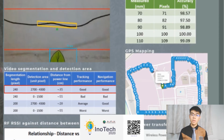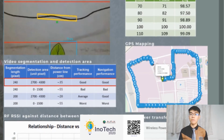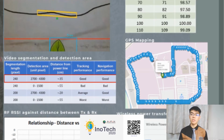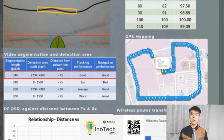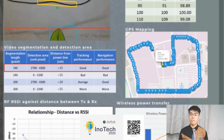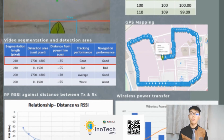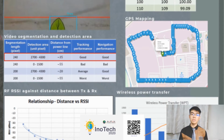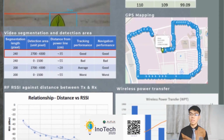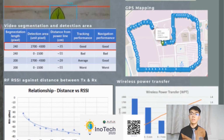For the power line following, the segmentation and line detection area is tested, and a segmentation height of 240 pixels between the red lines, a detection interest area of minimum 2700 unit pixels, and a distance of 35 cm from the line contributes to the best tracking and navigation performance. Moreover, the GPS tracking is tested with a moving car and the coordinates are plotted accurately on the map, showing the route taken in real life.